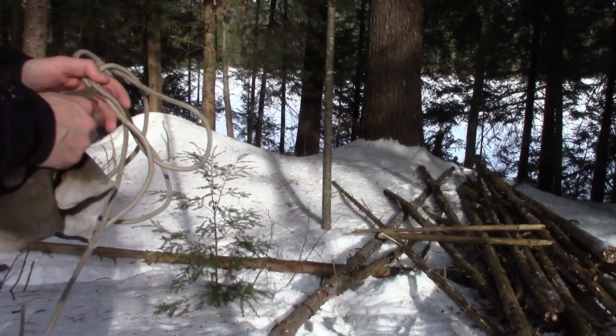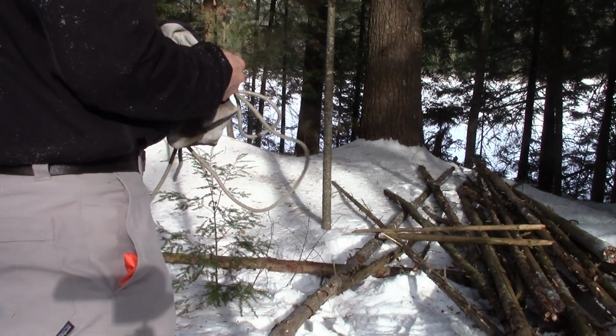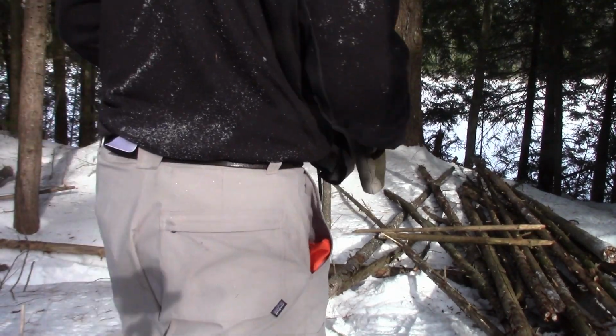So I'm just gonna rig up a little cutting station here so I can process some of this wood.